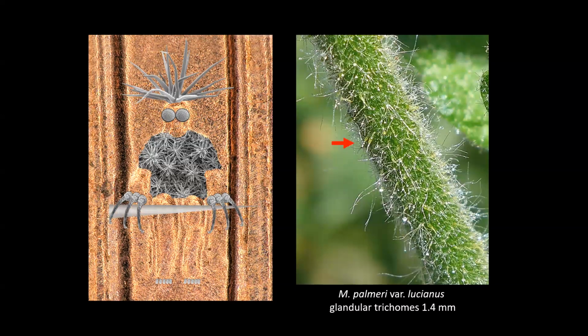On the larger side of glandular trichomes in the genus are the stem trichomes of Malacothamnus palmeri variety lucianus. These could be a whopping 1.4 millimeters in length. Abe holds one of these gigantic trichomes for your viewing pleasure.